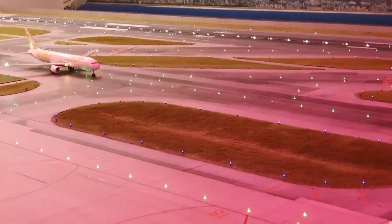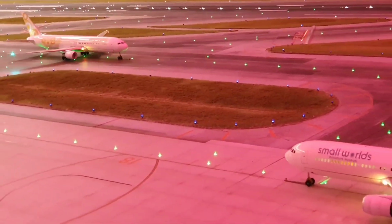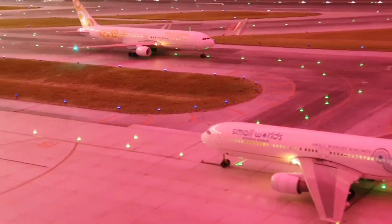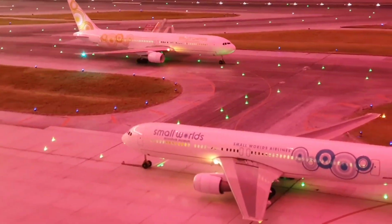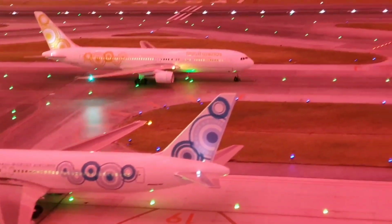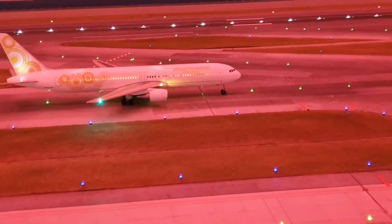As you sit and watch this display, it changes from daytime to nighttime, from winter to summer, as you'll see throughout this clip. Every so often you'll see an aircraft come off its tracks. Somebody will have to walk out and pick them up and put them back on.